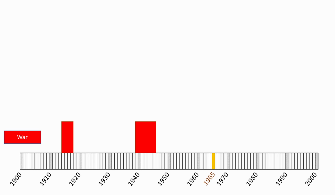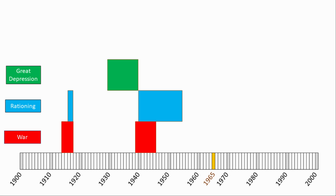Firstly, we've got World Wars I and II. On top of that, we've got rationing during and in fact after World War II. The rationing after World War II lasted longer than the war did. And then in the middle of those two things, there was the Great Depression. Now, the Great Depression would mostly hit America, but it was a global phenomenon.